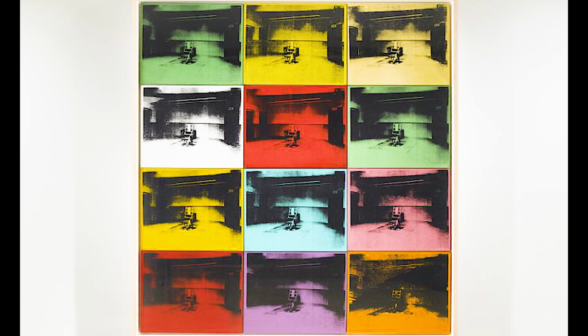His repetition of the electric chair prompts us to reflect on the way society becomes desensitized to violence and death. The graphic nature of the image, combined with the vibrant colors, challenges our perceptions and encourages us to question the role of media in shaping our understanding of such heavy subjects. But little do most people know, these paintings have a chilling story behind them.